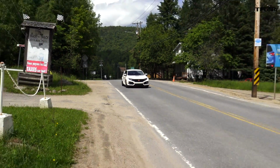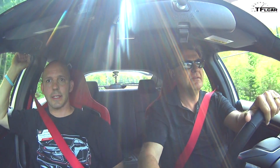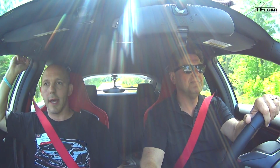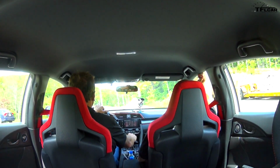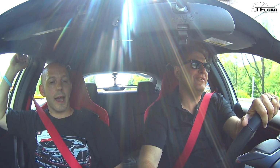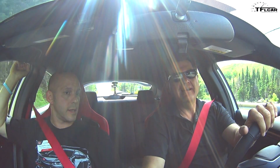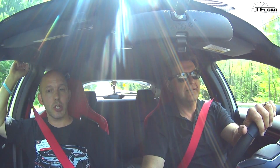And what that means is that it is basically a race car for the road. This is Honda's sharpest tool. Yes, it is. And Honda has said this is the best Type R they built, and I'm going to agree with them. I've never driven another one, so it's the first one I've driven and the best one. I've driven every Type R, and I can tell you, I've driven them pretty hard. This one drives the best.